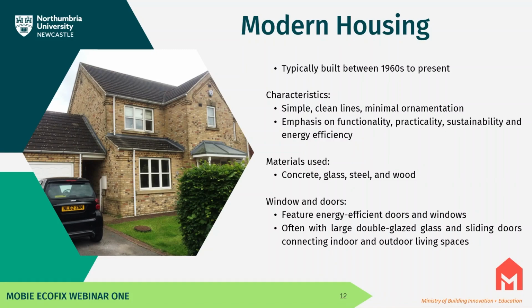Modern homes often have open floor plans, large windows that allow natural light to flood the interior, and a seamless integration of outdoor and indoor living spaces. They can also feature unique and unconventional shapes such as triangular or circular designs. Modern homes are generally built with a variety of materials including concrete, glass, steel, and wood. Many of them also incorporate sustainable materials such as bamboo, recycled steel, and reclaimed wood.